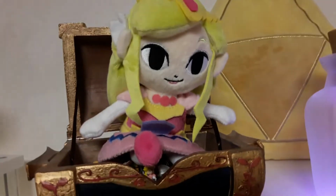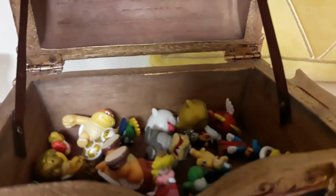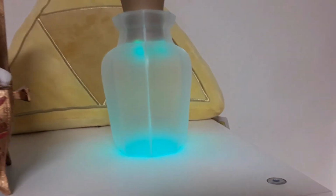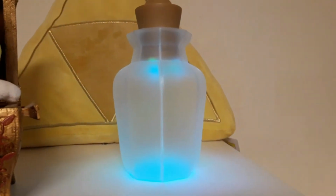On top of the second glass display, we have Zelda sitting in a chest with some Mario Micro World figures that I'm unsure what to do with right now. So right now I'm just keeping them where I know they are. A potion lamp from Paladone as well, and a Senai Triforce pillow.